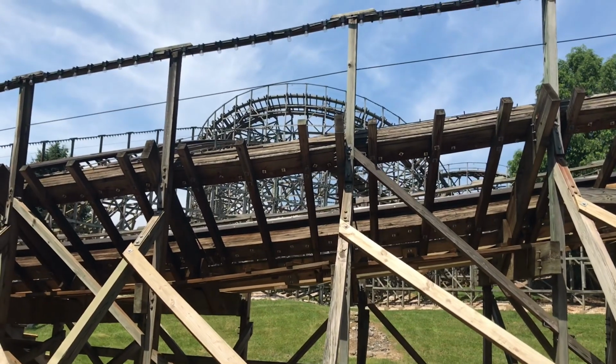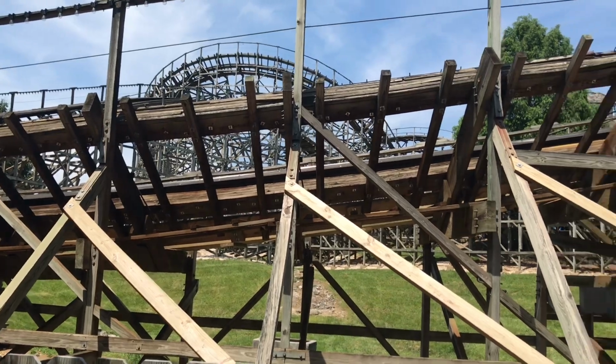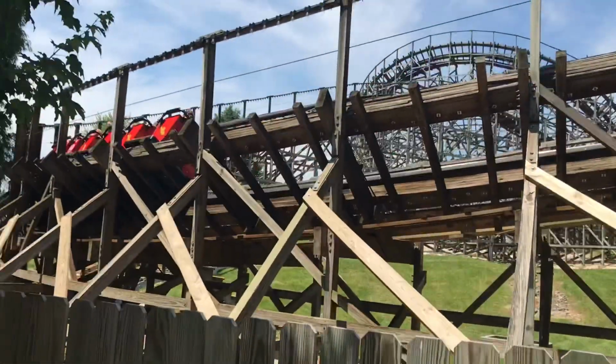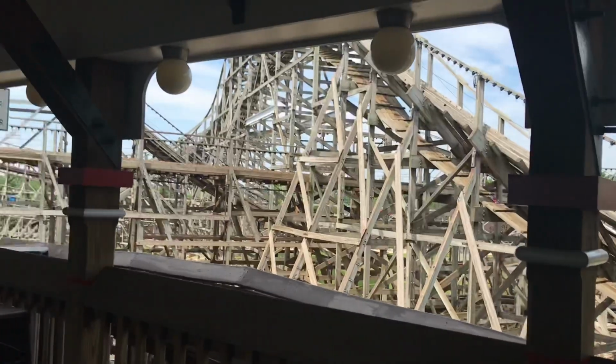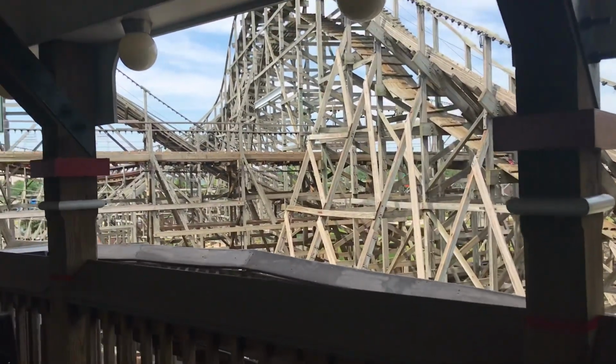It is kind of rough, so that is a downside. It is a rough ride, and it is not as fast as you'd want it to be. The drop is not even that great. However, the layout is so weird that it makes it fun. I think it's a very picturesque ride. The only problem is it is hard to get shots of it, so that's why you're not seeing as much footage, and you're seeing the same four clips over and over again.